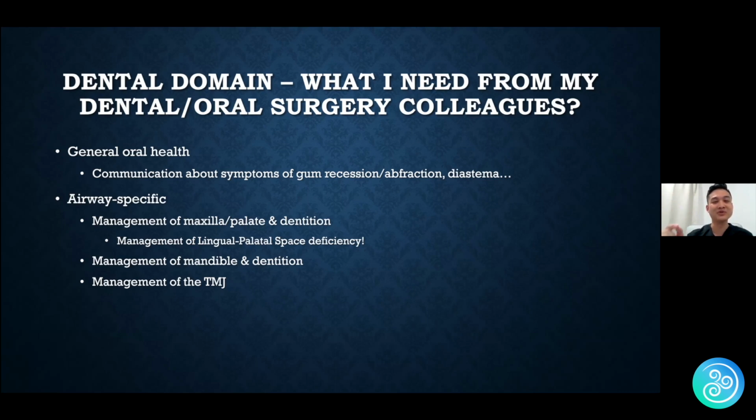And so when you communicate those things, that's really what I need from you, right? I'm not necessarily going to be looking at all the teeth roots. But specifically, as part of the care team, management of the maxilla, the mandible, lingual palatal space, huge thing, right? Management of the TMJ.